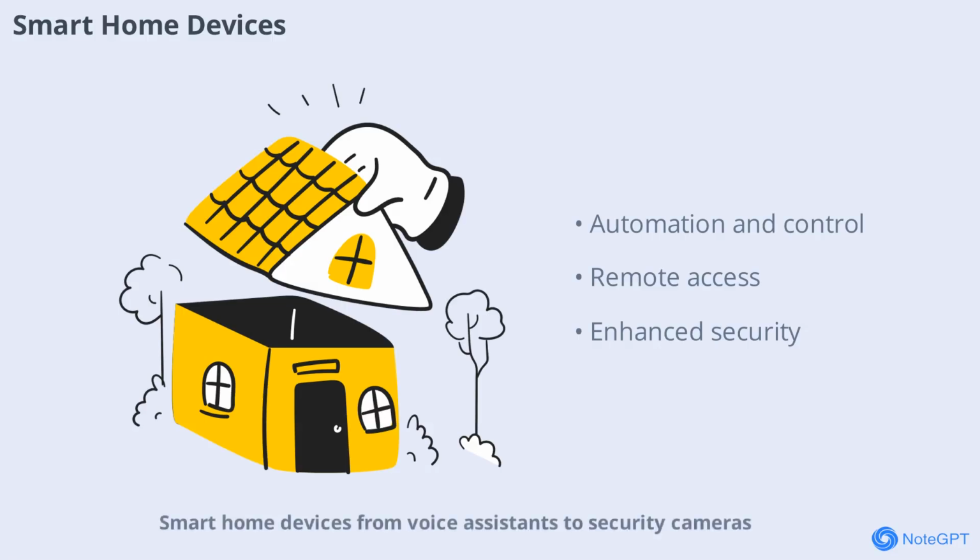Smart home devices, from voice assistants to security cameras, are powered by microprocessors. These chips enable automation, remote control, and intelligent features that make homes more convenient and secure. As smart home technology evolves, microprocessors will remain at the heart of connected living.